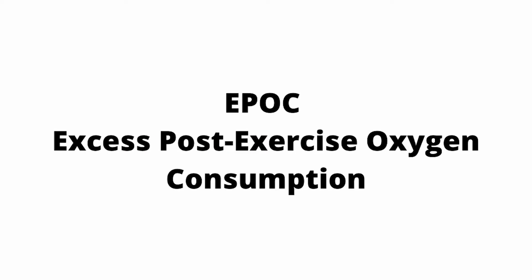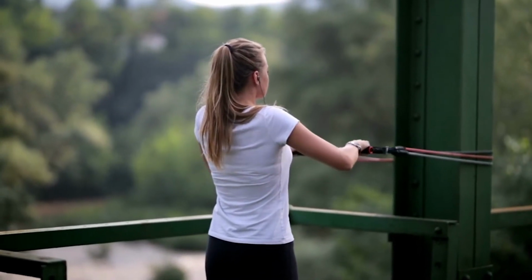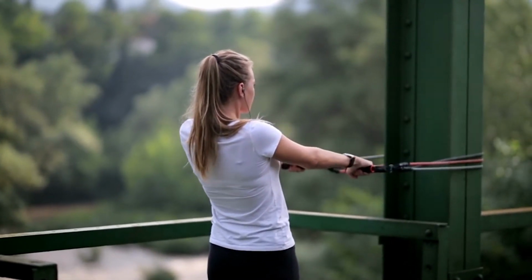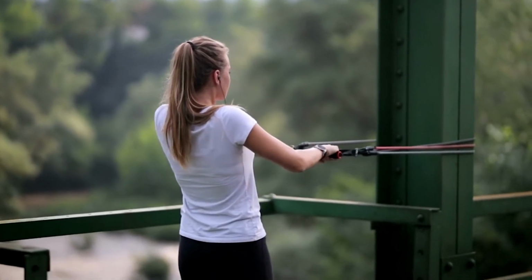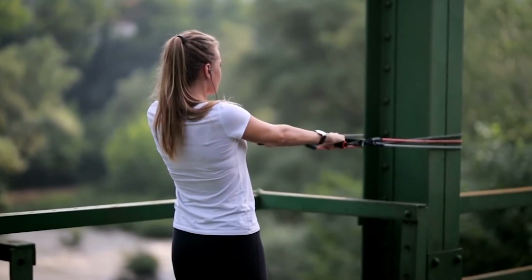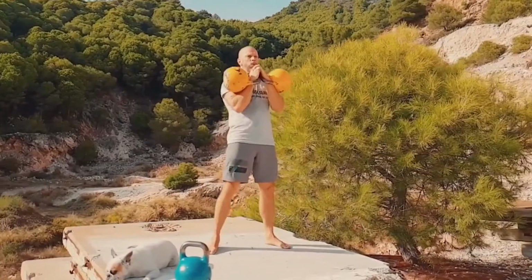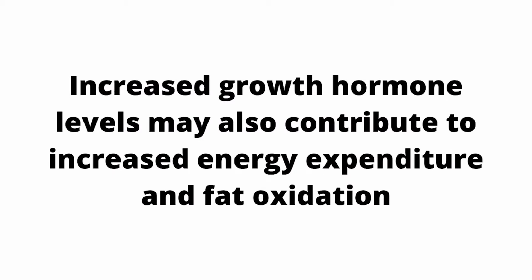Also, after a HIIT session is finished, a period of elevated metabolism occurs, which is referred to as EPOC. You might have heard of this. Excess post-exercise oxygen consumption. In this period, fat oxidation increases, possibly because of the catecholamines generated by HIIT and from the need to remove lactate, remove oxygen, hydrogen ions, and to resynthesize glycogen stores. Increased growth hormone levels may also contribute to increased energy expenditure and fat oxidation.